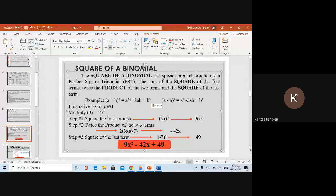Nasusundan po ba? So, paano po naging A squared plus 2AB plus B squared? So, by doing the following steps, sabi kanina, square of the first term. Since ang first term natin is A, we need to have A squared or A times A. A times A is equivalent to A squared. To get the middle term, which is 2AB, we need to get the second step, which is twice the product of the two terms. So, 2 times the first term A times the second term B. So, that will be 2 times A times B. So, we have 2AB for the middle term.